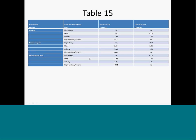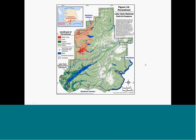the ice is going to be aggregated there stronger than in coarser soils, and so we had these temperature breaks. And then the result of applying that, overlaying those layers of soil temperature, and then excluding the other areas that were highly unlikely, came up with this layer here.